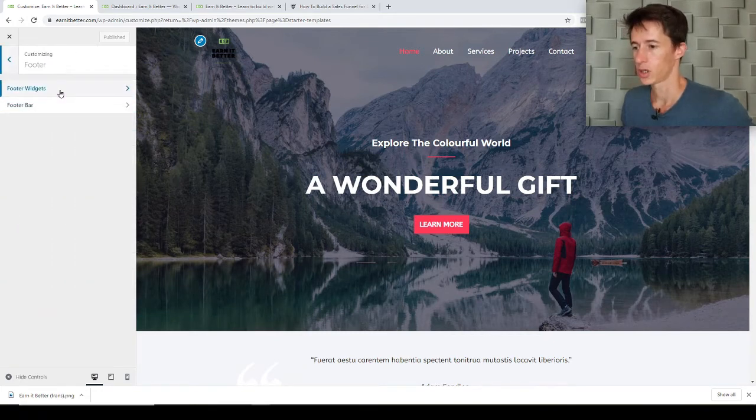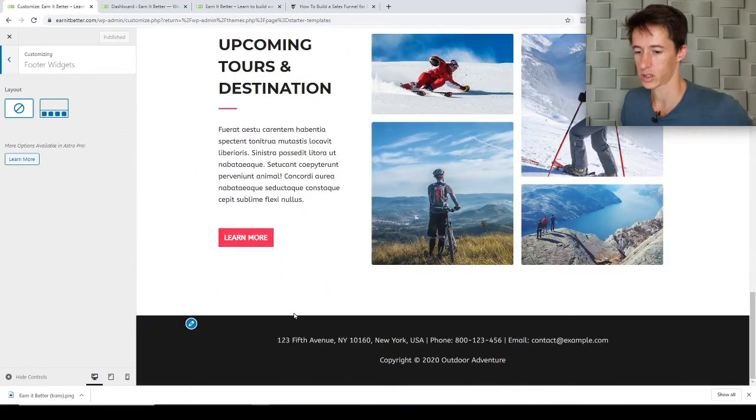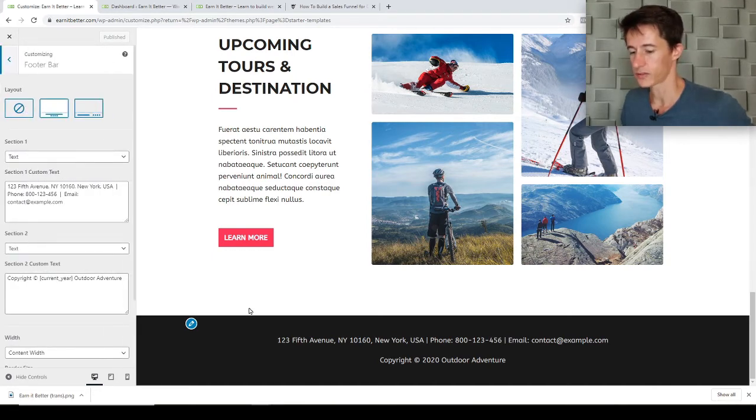Now the footer widgets, you can add widgets, remove widgets. The footer is right here, it's what you see here. Right now it doesn't really have much, and I don't like to add too much to the footer. You have the footer bar, and this text you can change it here.